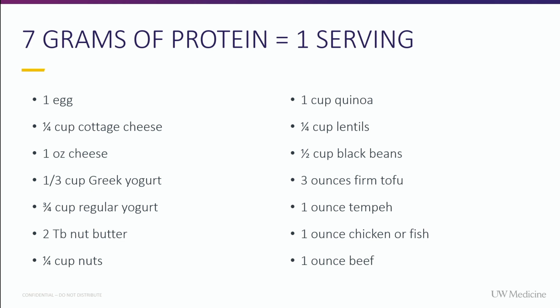So if you wanted to do cottage cheese, you get 7 grams of protein in a 1/4 cup. Not that you're limited to a 1/4 cup, but that's just how to calculate it. So you may have a 1/2 cup of cottage cheese with breakfast. Great, you've got 14 grams of protein right there. Or you may have a 1/2 cup of beans for dinner along with a cup of quinoa, and you've got 14 grams of protein right there.